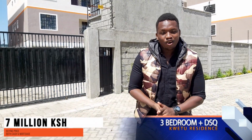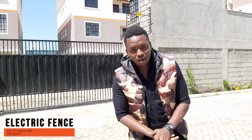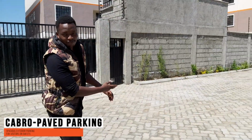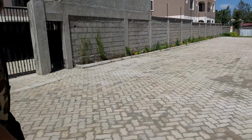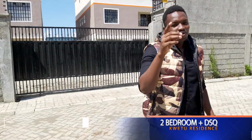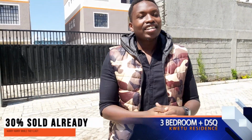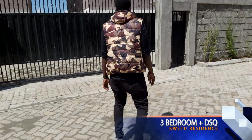Kwetu Residency offers good security. As you can see, there is an electric fence on the perimeter wall, and there is also a backup generator which will serve all the houses when the electricity is gone. There is also cabro paved spacious parking, and this is just the outside. Inside they have a huge parking area for the cars. So the 2 bedroom apartments have been sold 50%, whereas the 3 bedroom apartments 30%. Sorry. So guys, let's head on in to one exit apartment.